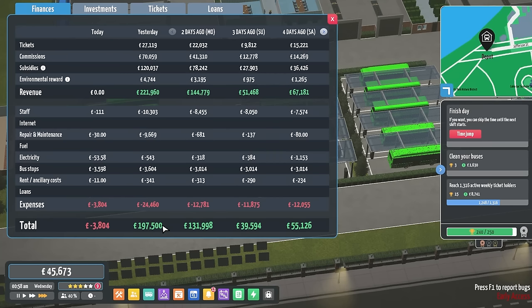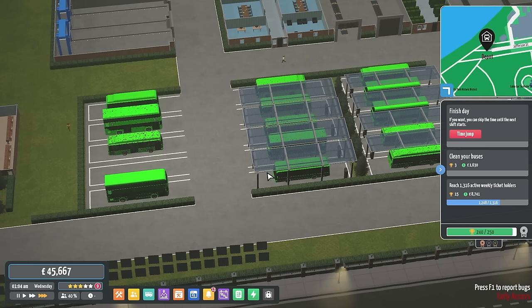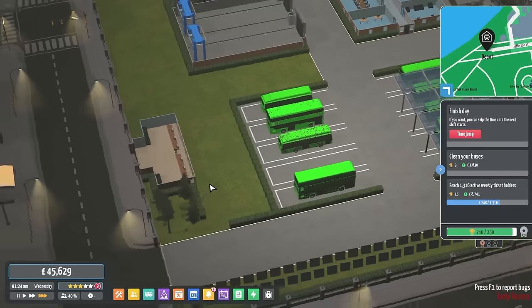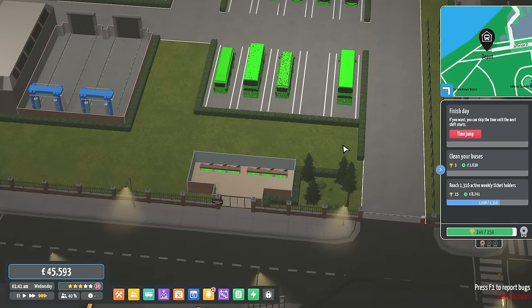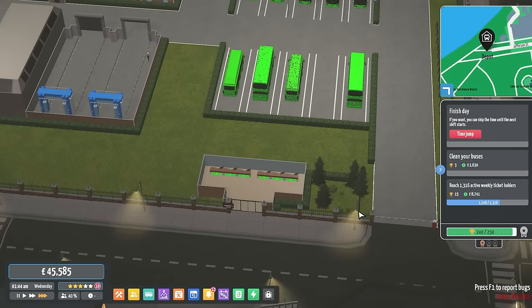Ridiculous, right? We now need to take a look at researching bigger and better buses and replacing our current smaller buses with higher capacity buses so we can just in general carry more passengers. That's what we'll do next episode. So what should I research first? The new double decker or the last remaining double decker, or should I go articulated? And also we need to look at expanding our service center. We've got more room here to build a nice big rectangle for it.